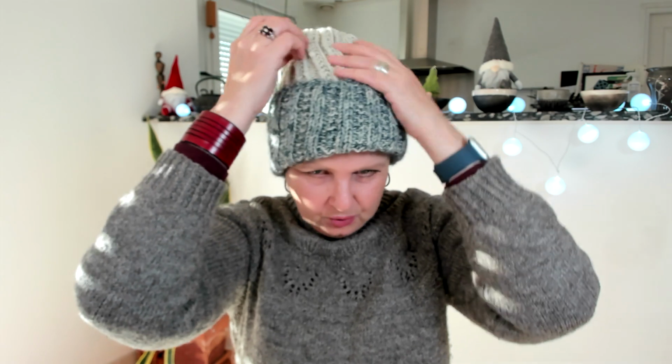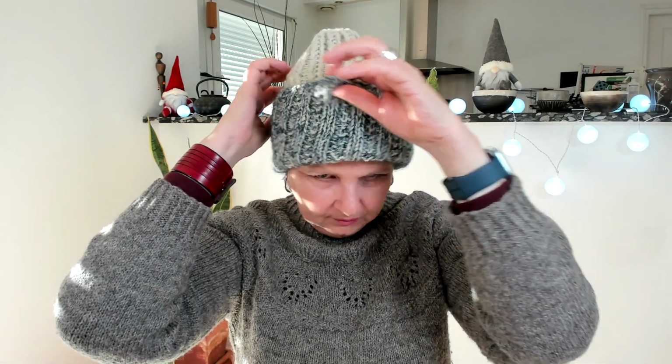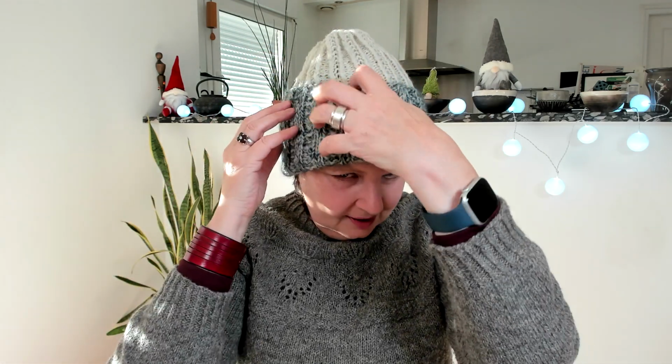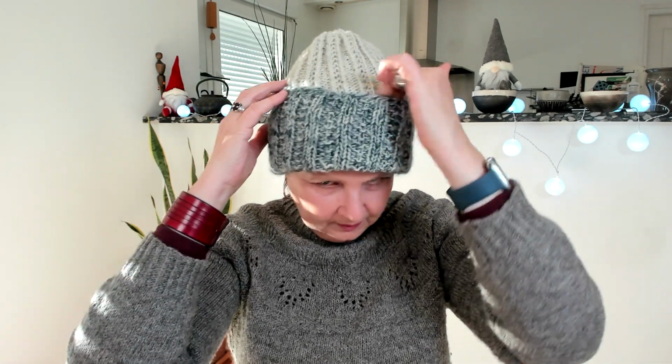And I like this type of beanie. As it's so reversed, I need to arrange it so that the ridges are aligned. Anyway, that should do it. That should be okay. So yeah, I'm very happy with it. It's very warm. I'm so warm. It's very warm and I like it much.